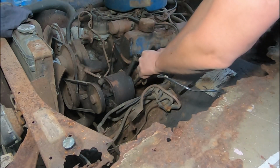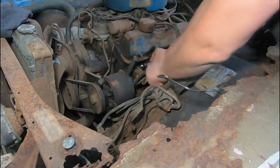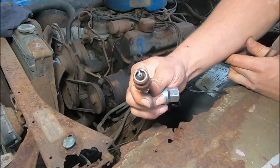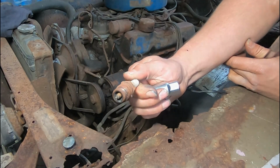Oh, that's come off nice and easy, beautiful. I'm a bit worried about this last plug and why it was still left in there. Very bloody good. Looks like it's pretty decent inside there too, actually. Might be some hope yet.